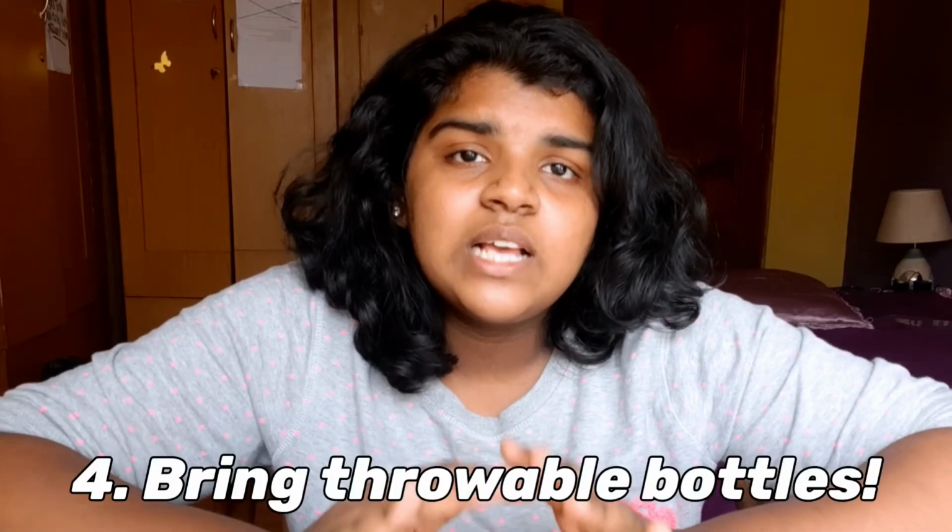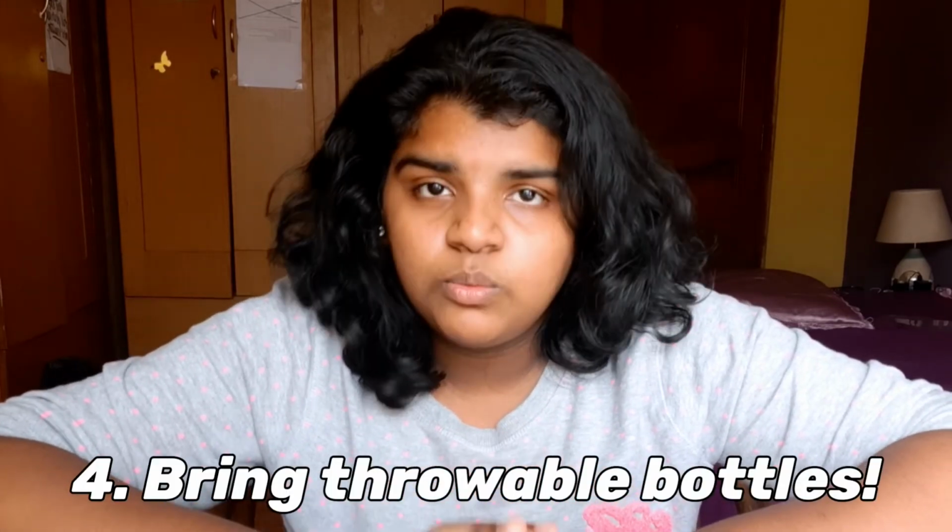Next one is the weather here in Chennai is really hot, as I said before. So make sure you bring a throwaway water bottle. You can buy a water bottle on the way, drink it, and then throw it away in the dustbin, because they don't allow you to bring your water bottle inside the consulate. So bring some small snacks, because sometimes it might take a lot of time in the queue, sometimes it might be faster. So just in case, take some snacks and a water bottle.